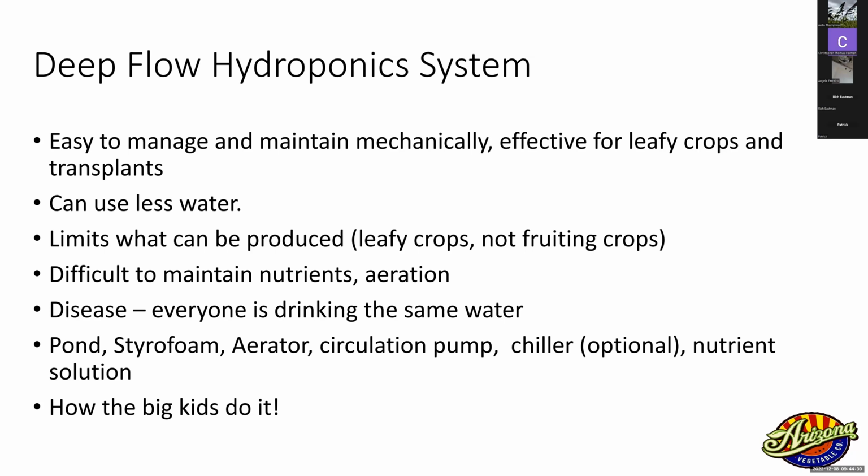You need an aerator to provide dissolved oxygen to the solution because that will deplete over time. And then a circulation pump. In my case, I need a chiller in Tucson because the water gets very warm and that creates problems with oxygen. And of course, you need nutrient solution. If you were to go find the big players in lettuce production, this is how all of them are doing this. All the major operations do floating hydroponic systems. Kind of interesting.